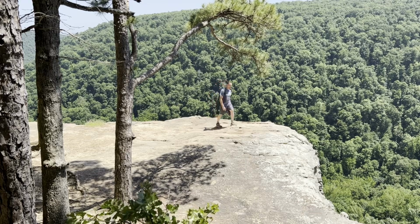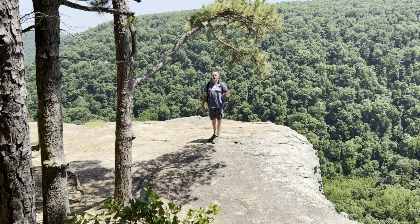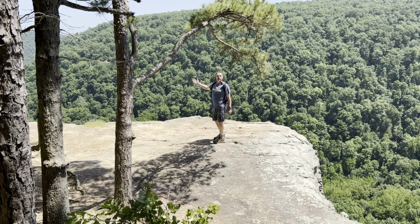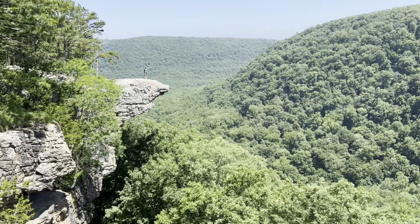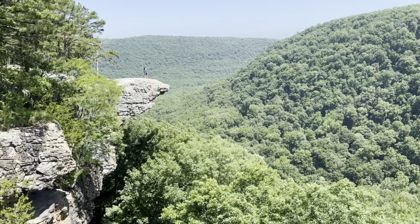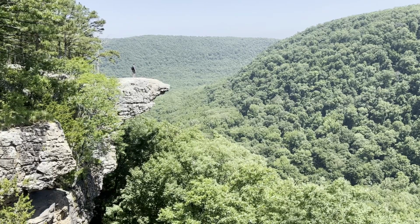Whitaker Point, folks. Definitely put this on your bucket list. Fairly short hike in. It's 1.5 miles one way, 2.9 miles round trip. In and out. Look at the views. Whitaker Point, folks. Come on and see it. What a view. Yeah, folks, Whitaker Point, a pretty cool little spot to visit. Definitely put it on your bucket list if you haven't.